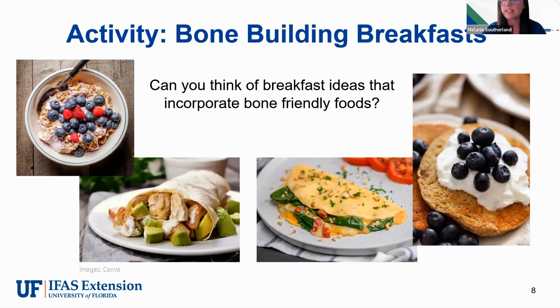What I would like for you guys to do is think of breakfast ideas that you can incorporate. Can you think of breakfast ideas that incorporate bone-friendly foods? So you're going to take a look at your bone building breakfast handout that was also placed in the chat. Let me see if I can get that up here on the screen. And if you have any questions so far, feel free to add those into the chat box.